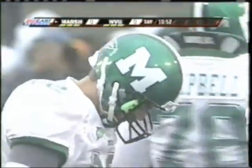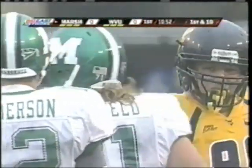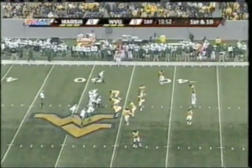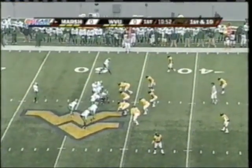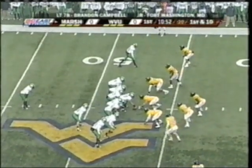Check it. Marshall's got the football because of the face mask call, so it's Marshall ball. They'll have it in West Virginia territory at the 47-yard line. Lone setback is Darius Marshall, who missed the first game of the season for a violation of team rules. And keep your eye on number 85.